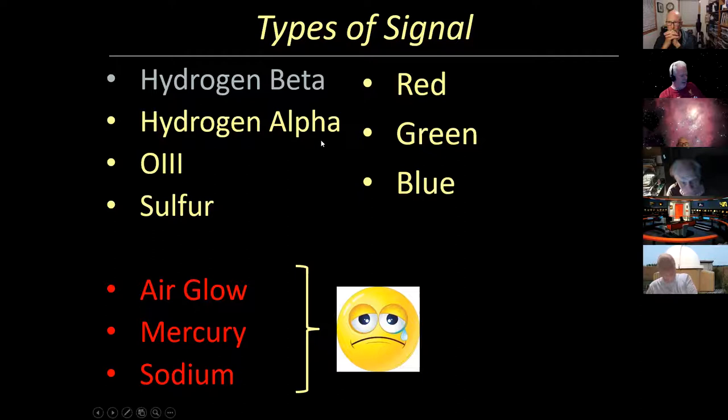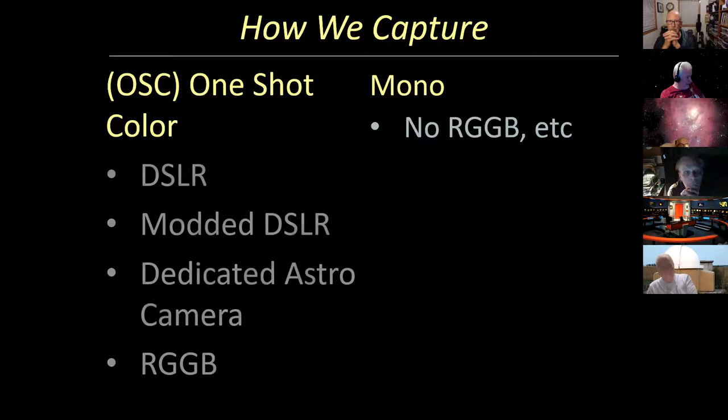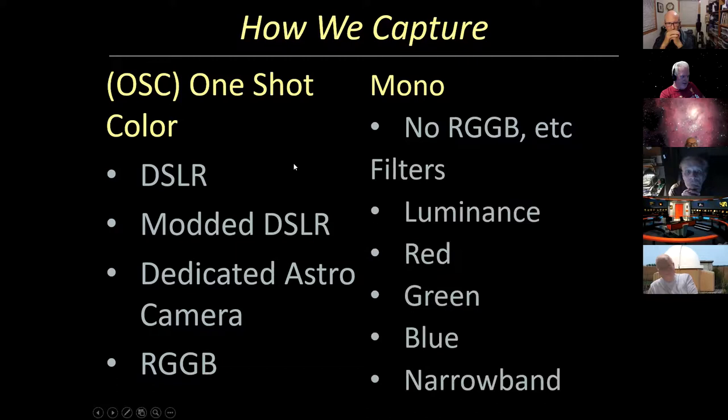So how do we capture? With the OSC camera, which is one shot color, we have DSLRs, we have modded DSLRs, which a lot of our members have, and a dedicated astro camera. A few of us have those. With these types of cameras, one shot color, it's generally RGB, although there are variations of that. So it's red, two greens and a blue. With mono, there is no RGB. And the filters that you need to use are luminance, red, green, blue, and then various narrow bands.